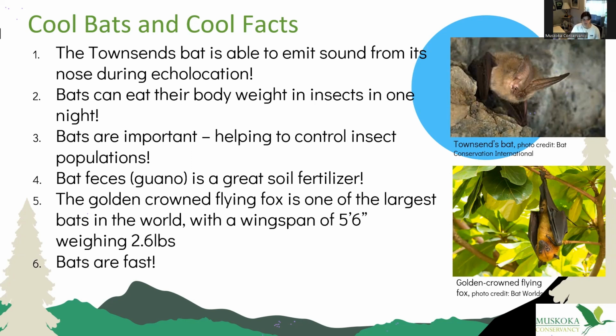So it's one of the largest species of bats in the world. There was a bit of debate for which was the largest, but their wingspan is 5 feet 6 inches, so significantly taller than I am, which is just terrifying to think about, but also very, very cool. And they weigh 2.6 pounds, so they are quite large bats.